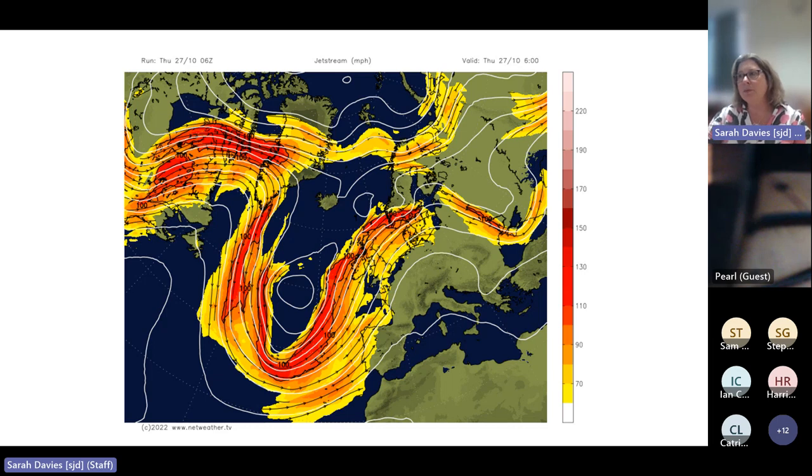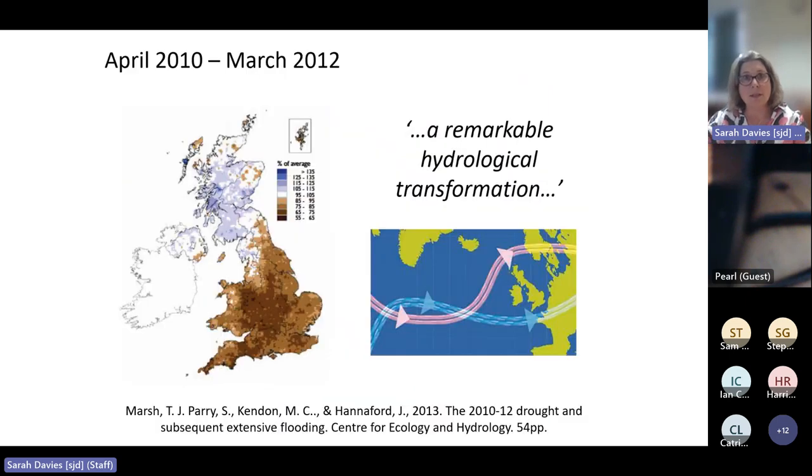So we're at the mercy of the jet stream and how that changes along with climate change. I'm just going to give you a couple of examples of how the jet stream has impacted on our weather in recent times. So between 2010 and 2012, we were in drought conditions. We had a prolonged period of rainfall much below average, and there was a lot of talk about hose pipe bans. And that was literally just about to happen.